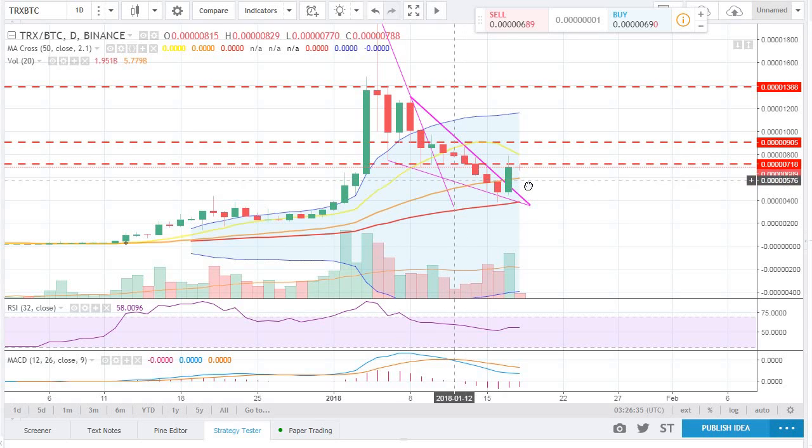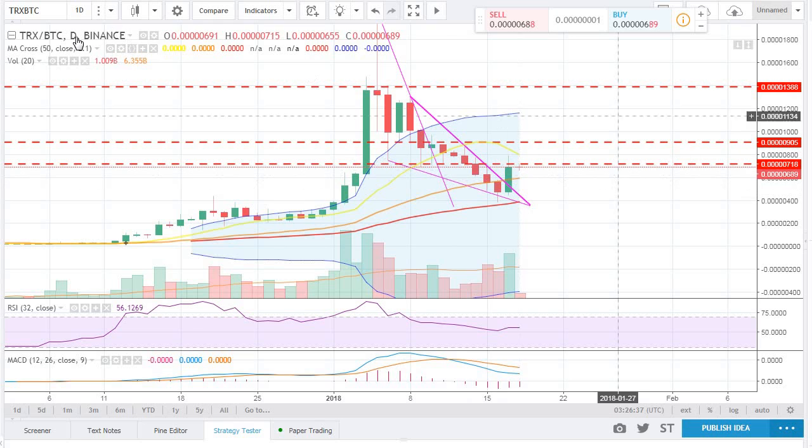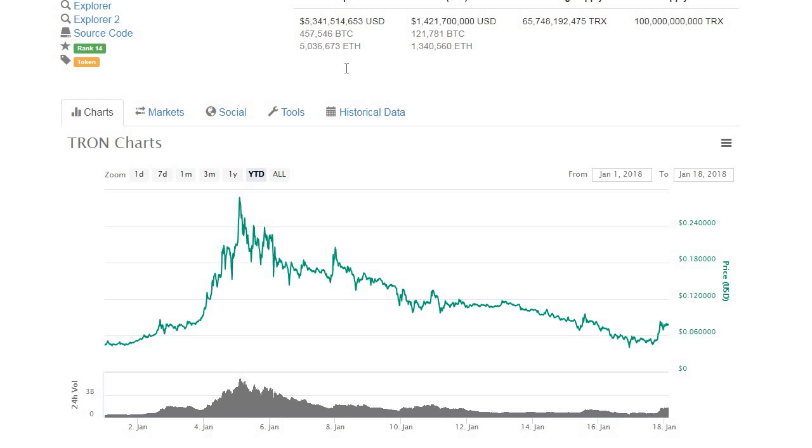Okay, so again, this is Tron against BTC, the Bitcoin pair. So I want to look at Tron in the USD pair. So here on CoinMarketCap, I look at the previous support, which was around 10 cents. All right, that's the 10 cents, and the other previous support was around 7 cents. So right now we are around 7 cents, which is becoming a resistance right now.